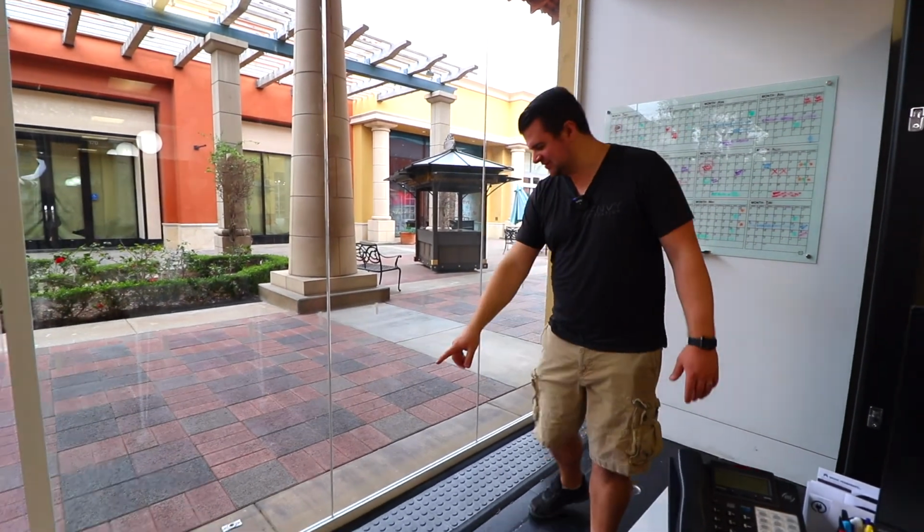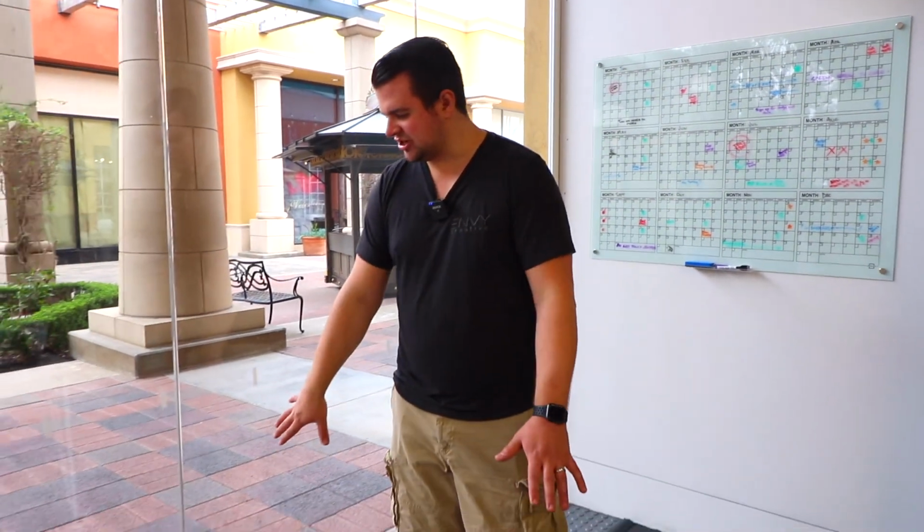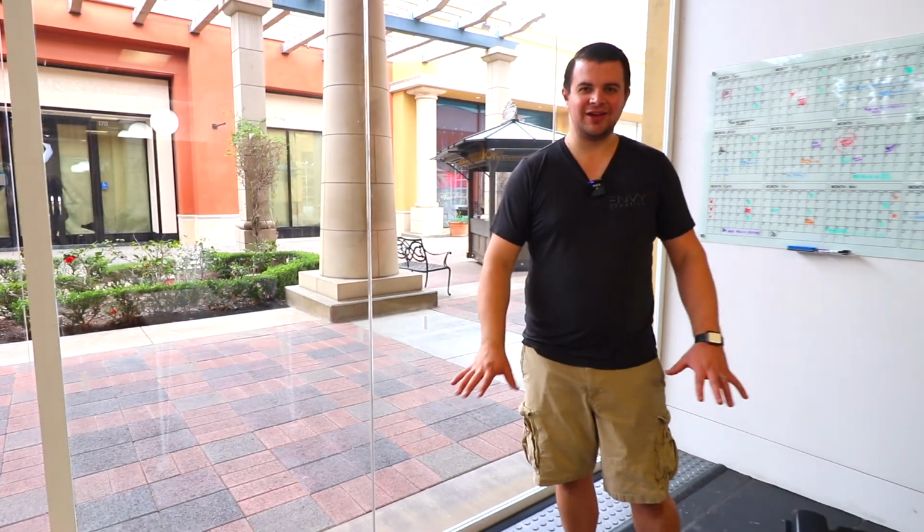Just for precautions, we did put a little speed bumps down here. There's a little incline just in case one of our chairs rolls down here or anything else, it'll get stopped.